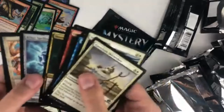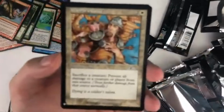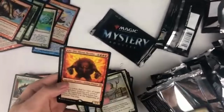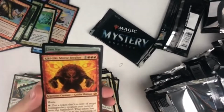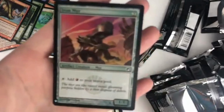Go through. Oh, that is pretty. Look at that old art. Let me make sure this is focused. Yeah. Ain't that cool. Kiki Jiki. Not worth anything, but is a cool little guy. Followed by an Iron Mirror foil.